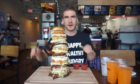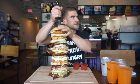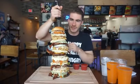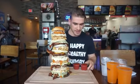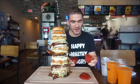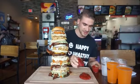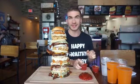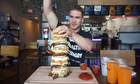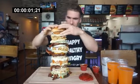Let's eat. So, can I remove the sword first? When I take the sword out, time officially starts. All right, so I got some ketchup here. I'm just gonna do this. Look at this, they know me well. They hooked me up with a huge pile of ketchup. Anyway, let's get started. Let's say the count: 5, 4, 3, 2, 1. Let's get going. Thank you so much.